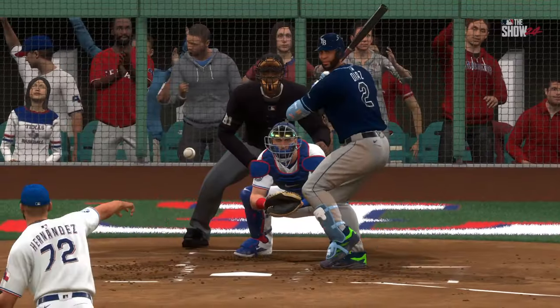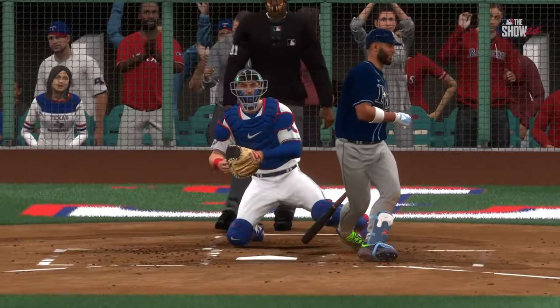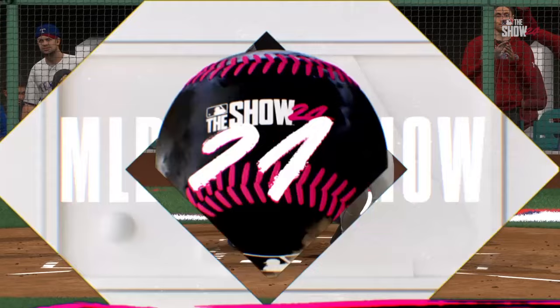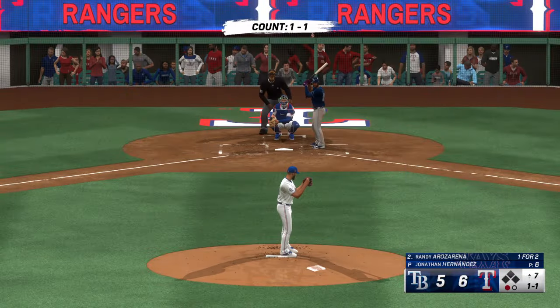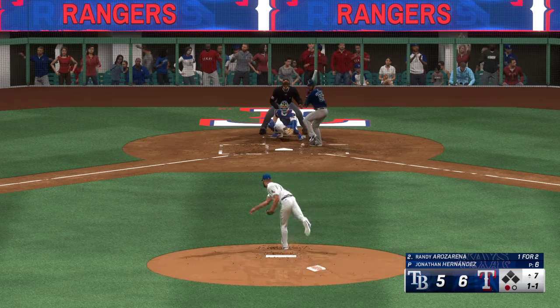Yeah, it just does so much to change the outlook of an important inning like this. When you got the leadoff hitter, so critical in setting the table when you got a tight game like this. So a strikeout really puts them on their heels. And stepping in for the Rays, Randy Arozarena.